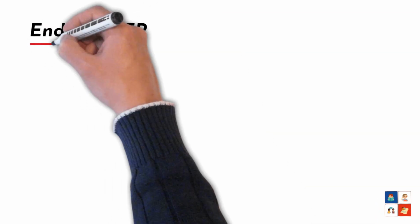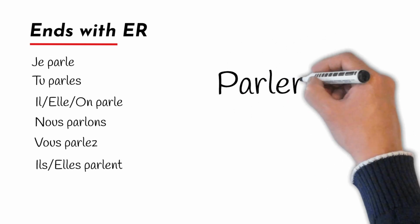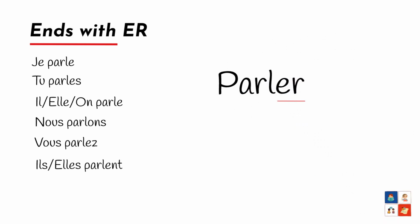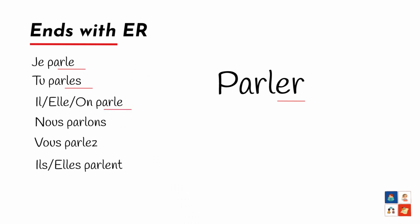Verbs ending with the letters E and R generally conjugate like this. Je parle, tu parles, il, elle, on parle, nous parlons, vous parlez, ils, elles parlent. You can see the letters E and R are replaced. For je, it was replaced with e. For tu, it was replaced with es. For il and elle, it was replaced with e again. For nous, it was replaced with ons. For vous, it was replaced with ez, and for ils and elles, it was replaced with ent.